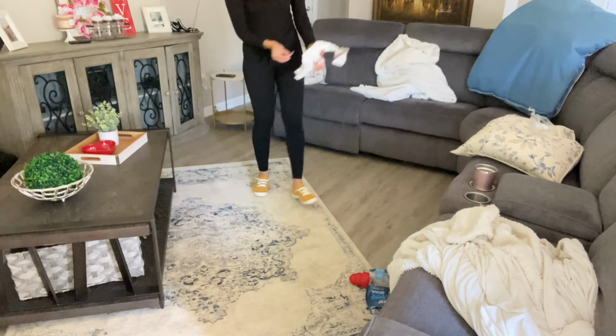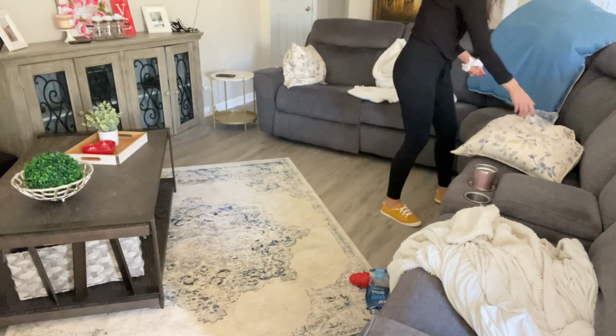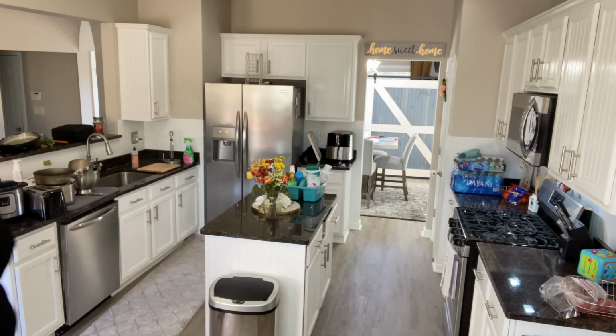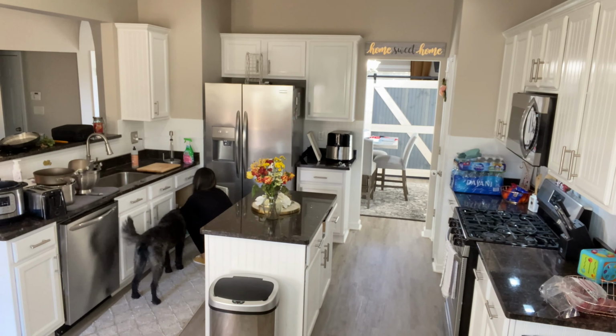So I quickly made my bed, and then now I am obviously downstairs, and I'm going to go ahead and just straighten everything up. No deep cleaning, just a quick tidy up, cleaning dishes and organizing.